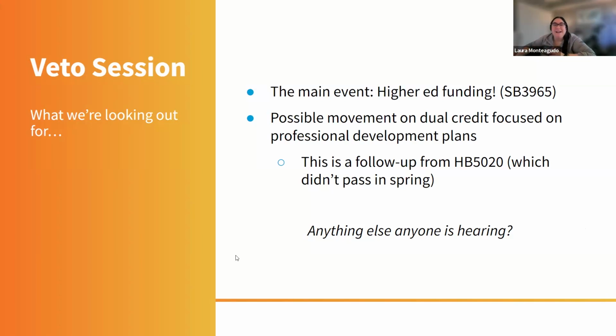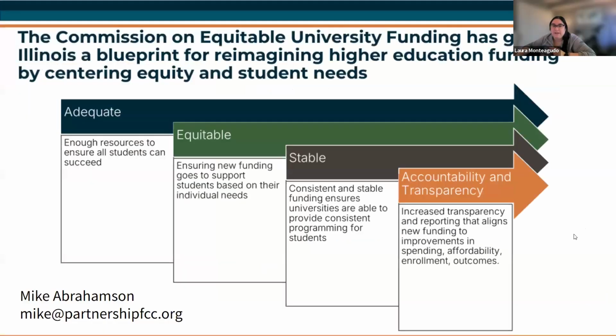Thank you. Yes, and then the other piece here is higher ed funding, which we had originally asked Mike from PCC if he wanted to share anything. He shared with us this slide. This is not a space that the Success Network or Ed Systems gets particularly involved in, so I am just going to let you look at this.